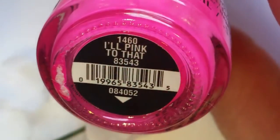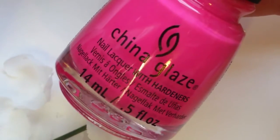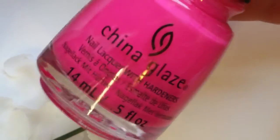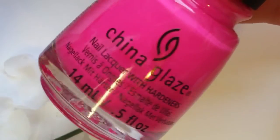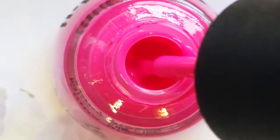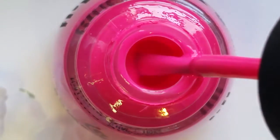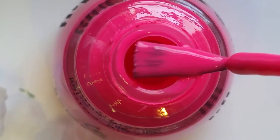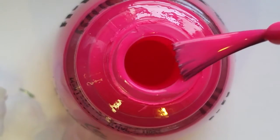Okay, this one here is called Opping To That. This is like a neon fuchsia, so like a pinky purple, a little bit more purple than pink, neon cream. So here is our brush shot. I actually really love this color so much. It's showing up a little bit more on the pink side on camera, but it is a little bit more purple. Gorgeous.